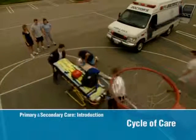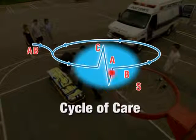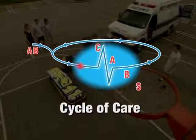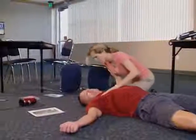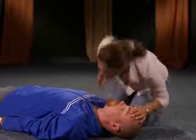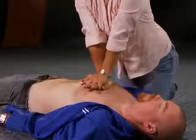Have you ever wondered how medical professionals know what to treat first when they help someone? They use a cycle of care to sequence treatment and monitor a patient's medical status. Using the memory word ABCABS, the cycle of care speaks directly to a pathway of priorities for emergency care. By learning the memory word ABCABS, you'll know what to do first, second, third, and so on when a person with a life-threatening illness or injury needs your assistance.